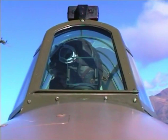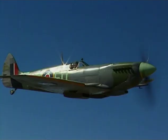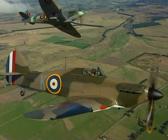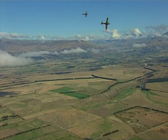Beautiful airplane to fly. It's not that easy to fly in formation. The elevators are quite stiff. It doesn't roll that well, and it moves about a bit directionally. Particularly at high angles of bank, it tends to crab along a little bit with the tail down. And of course, in this formation, it has difficulty keeping up with the Spitfire.